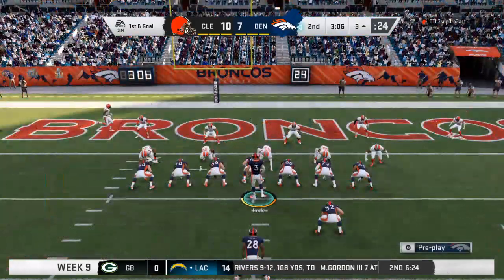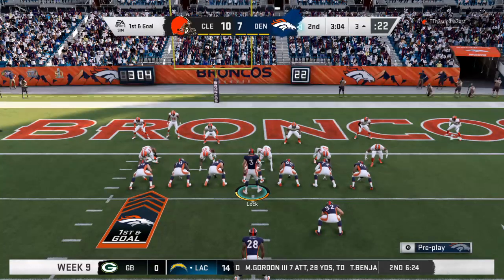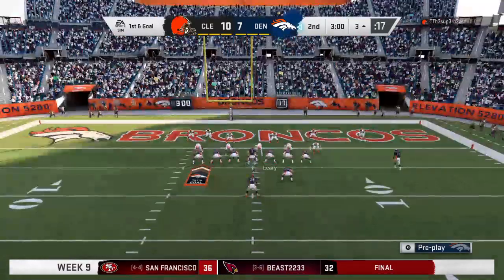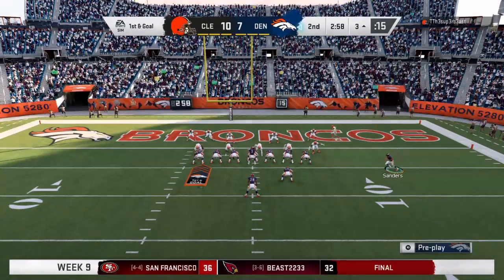Come on, set. 18 Gator. Hey, watch the screen. Watch the screen. Watch the screen. Hey, check 24. Watch 24. Look at me. Zipper.